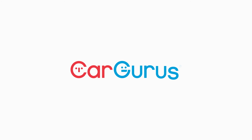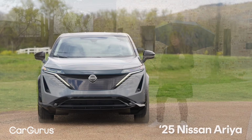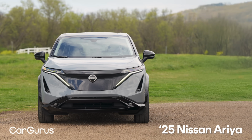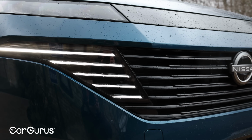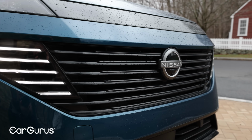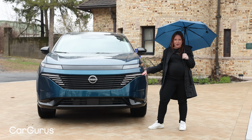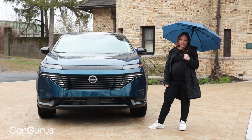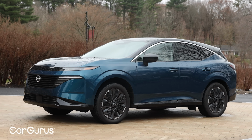The front end is obviously all new. It does bear some family resemblance to the Ariya, Nissan's new EV, especially with this super high belt line. And obviously we've got some horizontal styling elements here. That's not the only reason that this looks wider than the old Murano though. It actually is 3 inches wider. It also has an extra 1.4 inches of ground clearance if that's something that's useful to you in the way that you use your Murano.